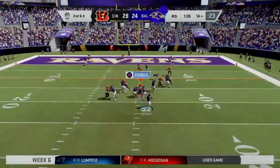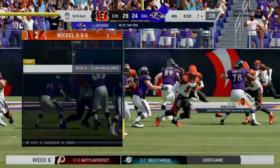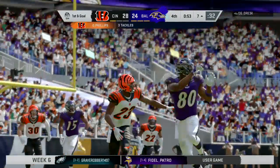Play action. It's Jackson. That's complete right around the 8. And here he'll get it down to the 7. 6 yards the pickup, and that's a first down. Clock's under a minute. Still plenty of time, partner.